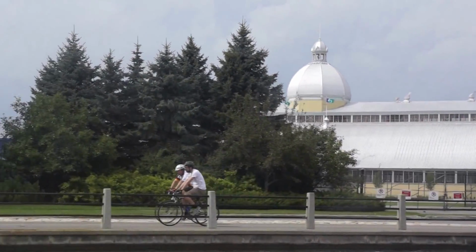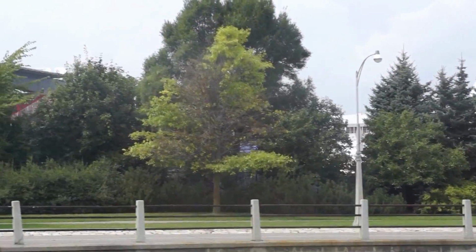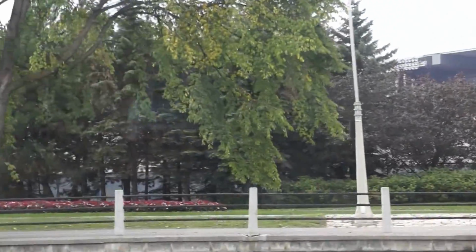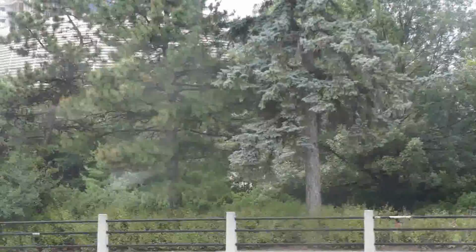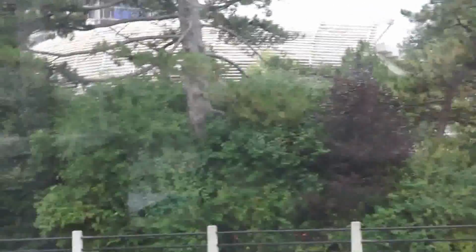TD Place used to be known as the Frank Clair Stadium. Frank Clair was a famous coach of the Rough Riders. The Rough Riders were the first Canadian Football League team who played here until 1996, but then they had to fold due to financial problems as well as lack of talent. Now in 2002, we had another team called the Renegades who played here for 4 years and had to leave due to similar reasons. But we do have a new Canadian Football League team back here in the capital region called the Ottawa Red Blacks.